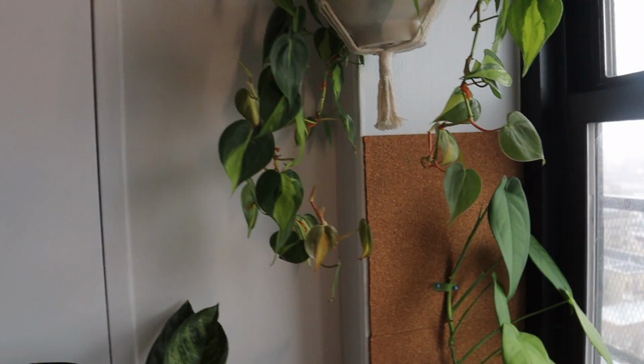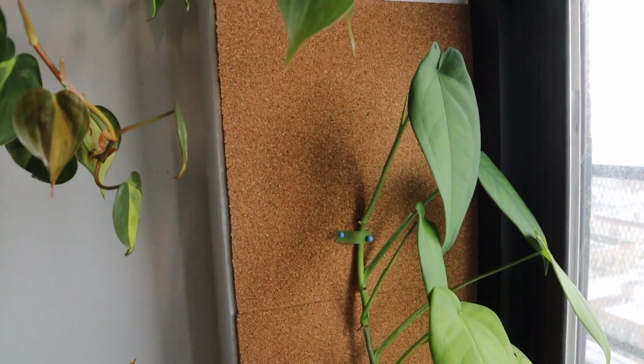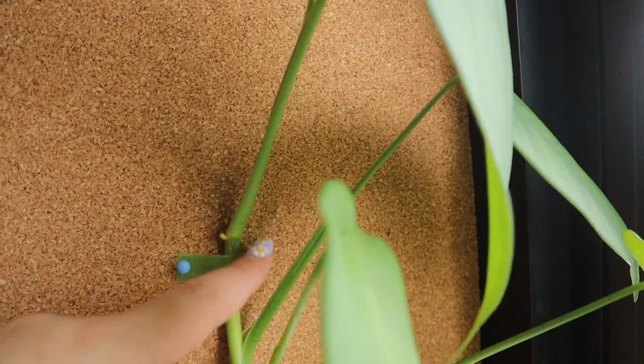So let me show you that guy because I can't really bring him out here, but that is one that I really, really love. I do think I may chop him soon. I told you I'm in a chopping mood, but let's go. Speaking of the cork situation, I'm kind of sad because since I'm moving soon, I do have to take them all off the cork, but thankfully they actually have not attached yet. I mean, you can see there are aerial roots here, but nothing is attached to the pole.